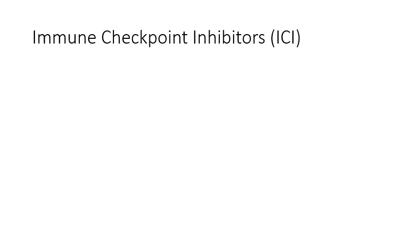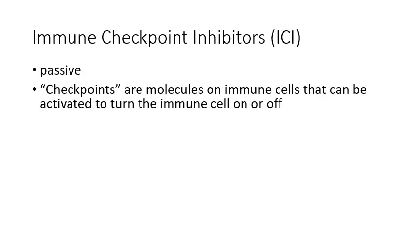So these ones are really neat as well. I think you're going to really get a nice visual of them when we do the diagrams. I think this stuff's really exciting. But anyway, basically, this is another passive form, and here is what checkpoints are.